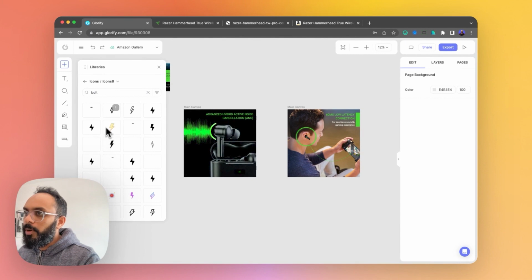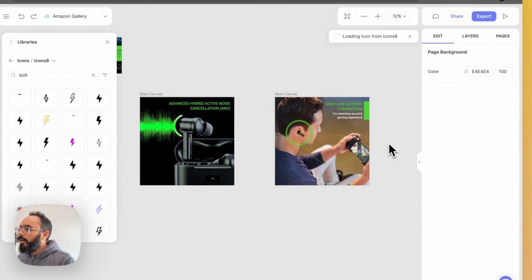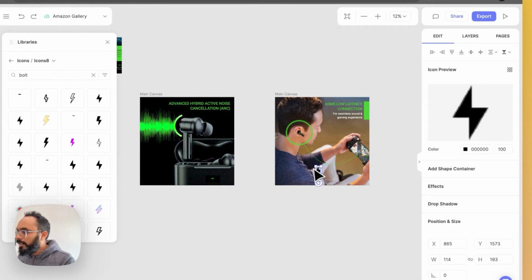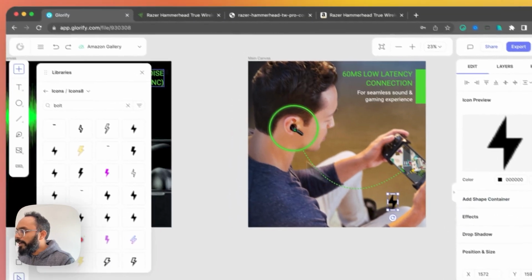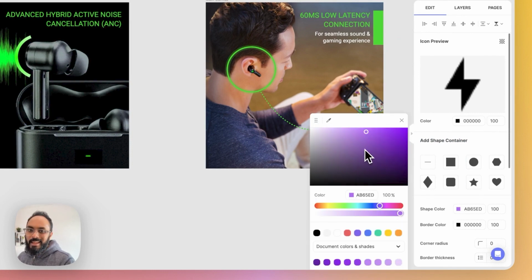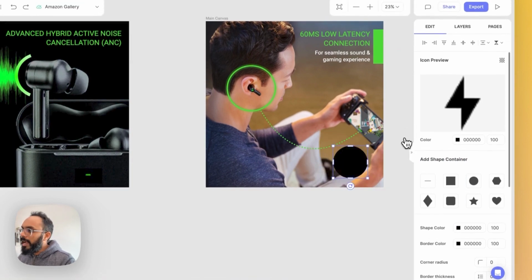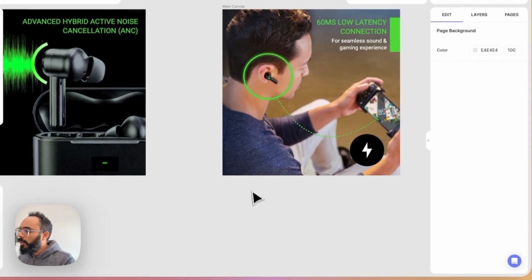So there's a bunch of bolts over here. I think a couple of these look pretty cool, but let's go with this one. Boom. Okay, that's been added. And to make this stand out, we can give this a background. So we'll go to icons, of course, have this feature. We can add a shape behind it. I'll go with a circle. We'll make it, I think, black, and we'll make the icon white instead. So let's go to the icon color and make that white.